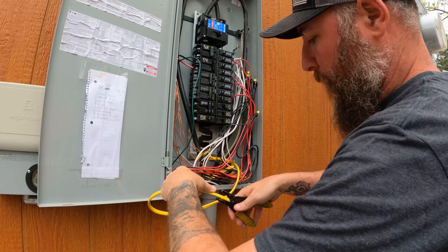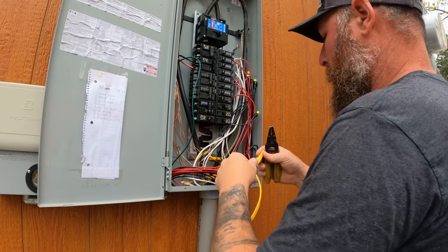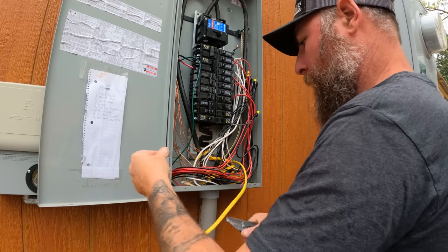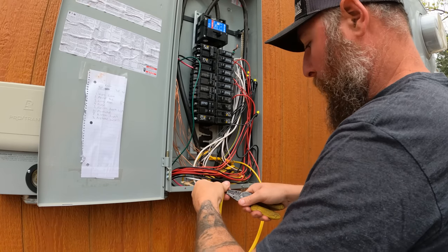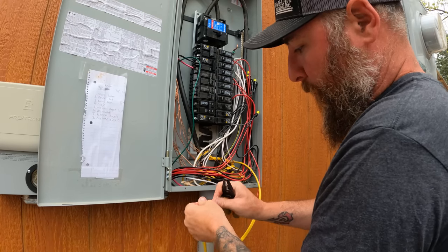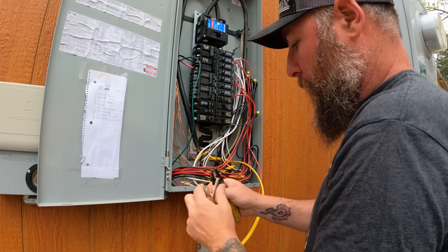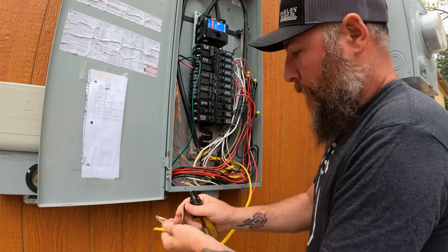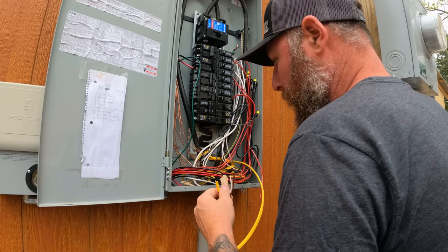Back to powering things, guys. Back to hooking up the panel. We did like 4 videos on this. Took a while. We weren't used to it because we are not electricians. We didn't know what to do at first. But now, believe it or not, I'm pretty comfortable with it.